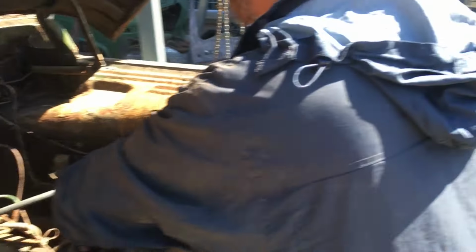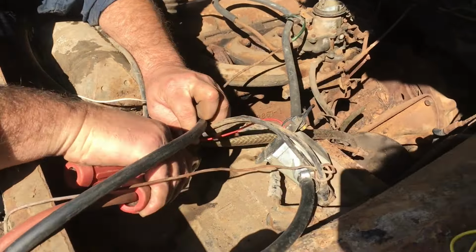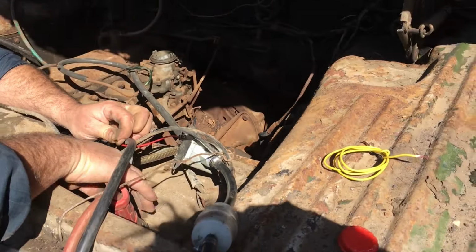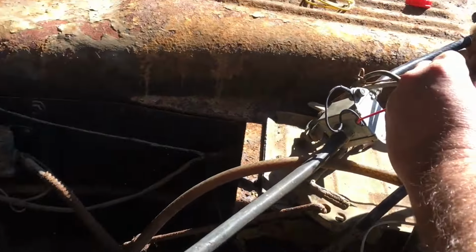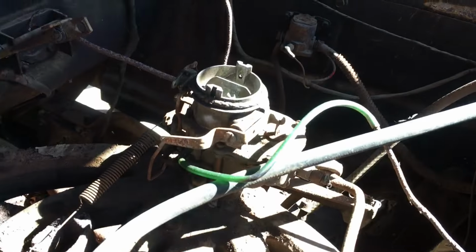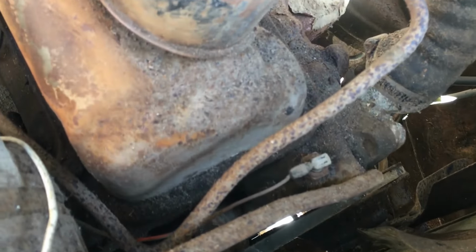So hopefully this is part two and the final part of the will it run for Swamp Donkey, because we know she started this morning briefly. So we wired in an electric fuel pump. We've got a Mostert here. That's usually a sign of success already. New points in, put a different coil in, got the carb connected, put in water, but it all just pissed out the bottom. Thermostat's leaking or cracked, obviously.